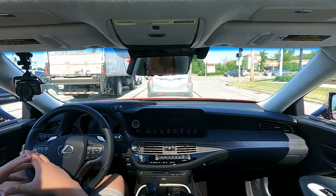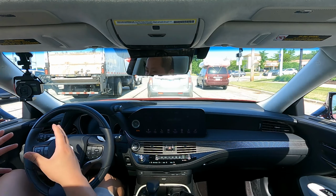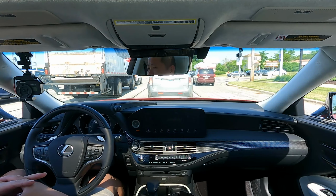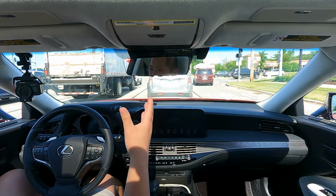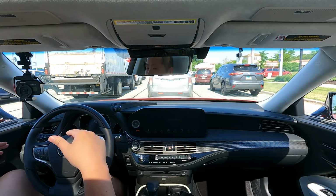As for the brakes, they feel pretty good too. It has that good linear feel. The pedal feels just right. It's not mushy, it's not stiff. The LS500 comes to a stop pretty well. There's no nosedive. So next up, let me talk about the different trim levels and pricing and give you the final breakdown on the good and bad to this brand new LS500.